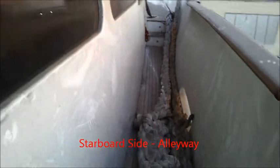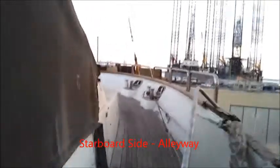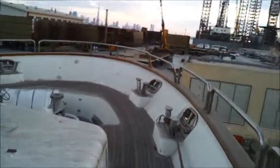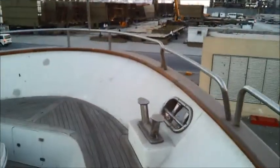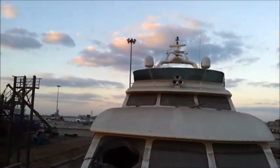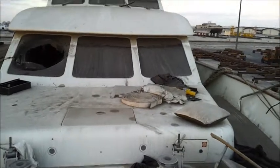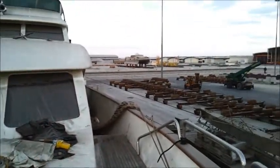And out back on the alleyway, this is on the starboard side or the right side of the boat. As you could see, anchorage ropes on our way. So we are now on the front portion of the boat. The entire view of the boat from the top deck, the middle deck, and the lower deck. We'll now move out of the boat to have a turnaround view of the boat.